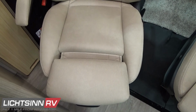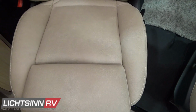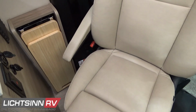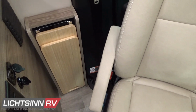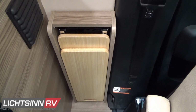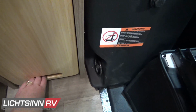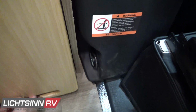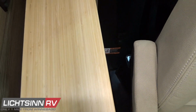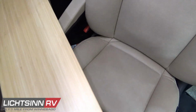Just in front of this driver's side seat is the pull-out flip-out table. There you can see the adjustable thigh thoracic style extensions for a multitude of different heights. Just behind here you'll see an innovative pull-up flip-out table, which provides a great workstation or dining area for the driver's side seat. And then right behind there is where you'll see a 110 volt outlet, which of course is hot off of the 3600 watt pure sine wave inverter, but then also a 12 volt power point system.